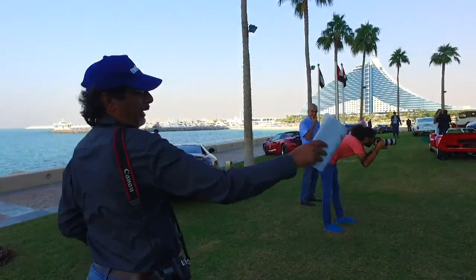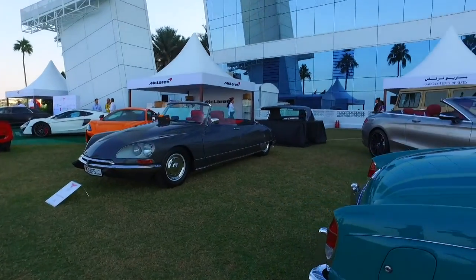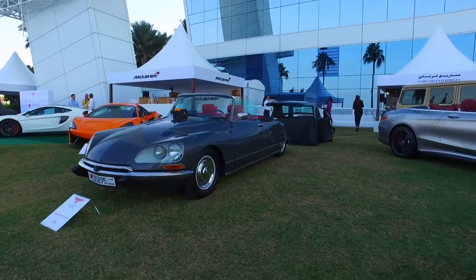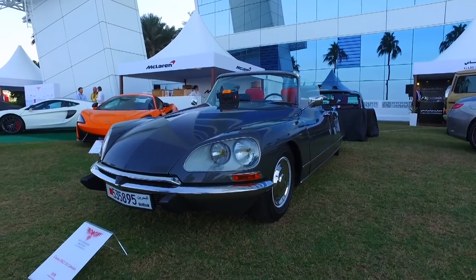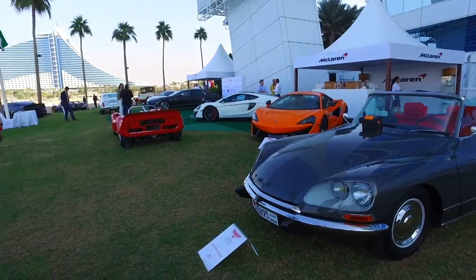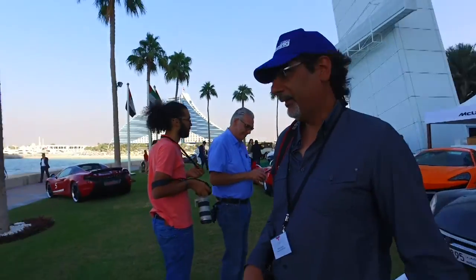The Citroen I absolutely adore. We were talking about that earlier, right at the beginning. We were standing in front of that car, but very privileged to see that. That is a gorgeous, gorgeous thing. Two types of roofs. Of course, it's got the canvas roof and it's got the hard top as well. But the most complicated suspension on the planet. That's what that car is.